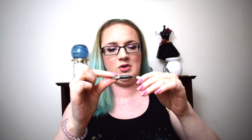I have the 24/7 Glide On Pencil in Zodiac. That's what that one looks like. It's small as well, so that one's finally done. It feels so good to have those two eyeliners out of my collection. I've been working on both of those for ages and they're finally out and done, and I don't have to worry about it anymore. It's just the best feeling.